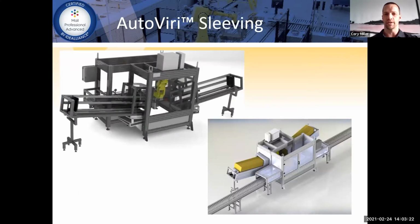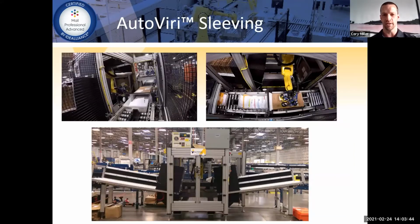Next, we have the AutoVery sleever. This performs the highly repetitive manual function of sleeving USPS mail trays. Patented and created by print-to-mail experts, the AutoVery Sleever 6.0 is the newest version, integrating additional functionality and offering double the sleeving capacity of its predecessor. And here it is in the wild at one of our current customers.